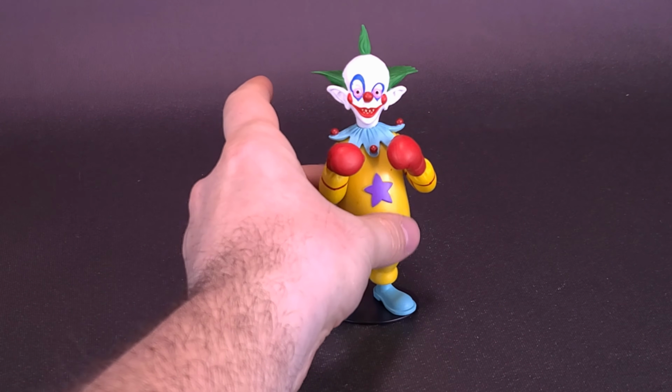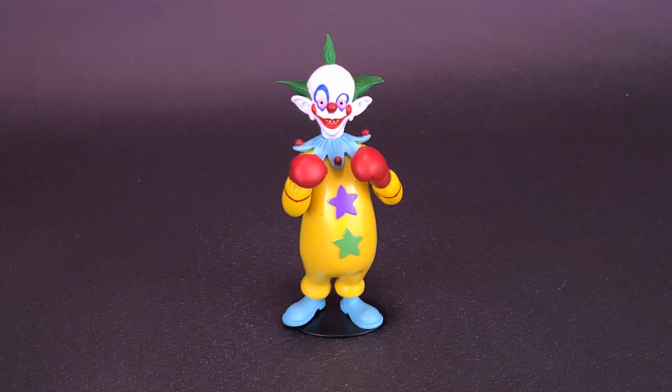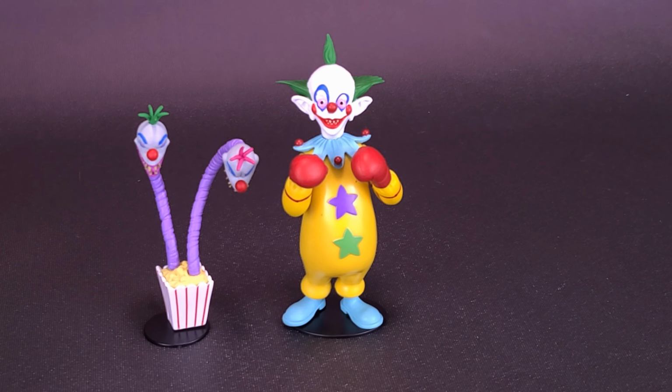Well, I do hope this does open the door for maybe future killer clowns, whether it be the larger scale figures, retro cloth figures, or even at the very least, just more Toony Terrors. I'm all open for the idea of more killer clown figures from the folks over at NECA. This one did turn out well. I don't think it looks as cartoony as the rest of the Toony Terrors that we've looked at before. They seem to have varying degrees.